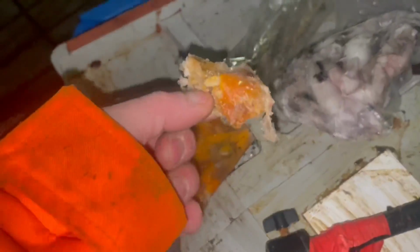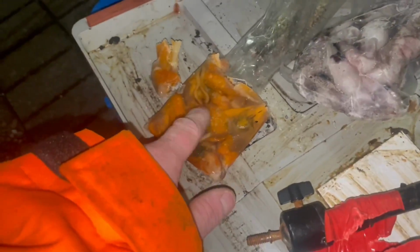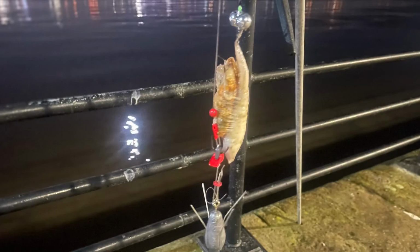So bait of choice today, we've got mussel, which isn't defrosting obviously because it's -4. Black lug, frozen because I couldn't get any fresh, and we've got some squid. Now I'm just gonna have to put these on frozen. As you can see, I've chopped that off there. That's an underrated bait, that. Cod, absolutely love mussel. What's your favourite cod bait?